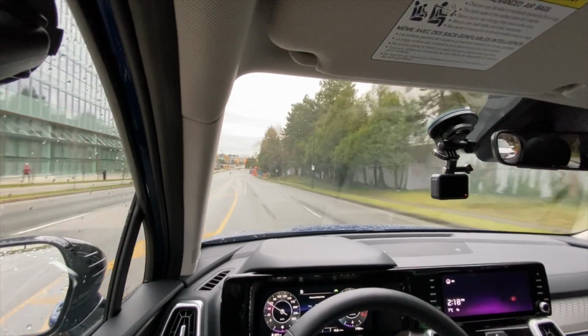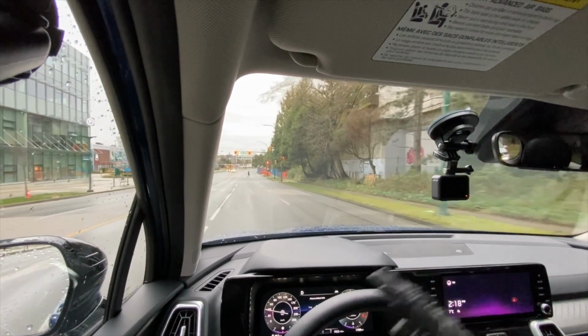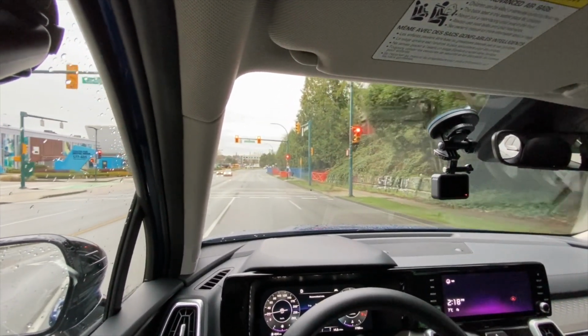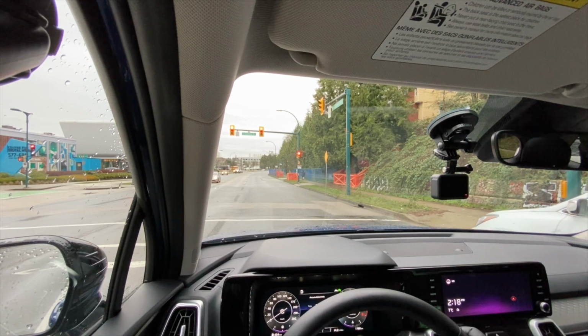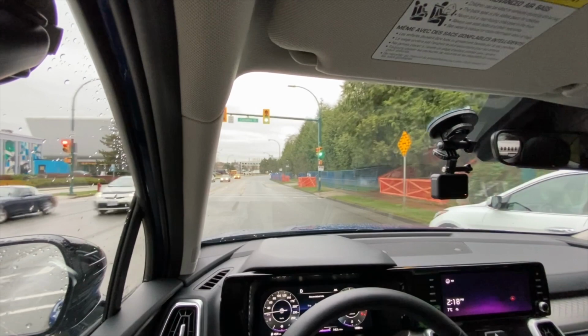There's not much on-center feel. On-center feel means as I move the steering left and right off the center, I should feel some resistance so that I can feel the road coming to my hand. But in the Sorento, there's not much on-center feel. It's very light, particularly at lower speed. But even as you pick up the speed, the steering feel is numb. I would say it's very numb.